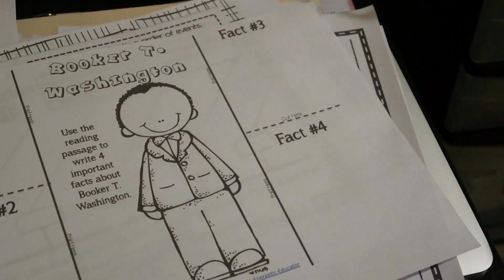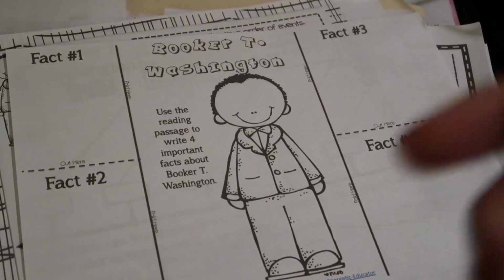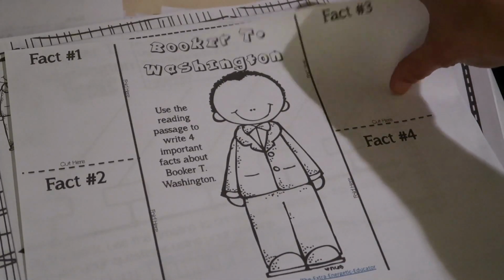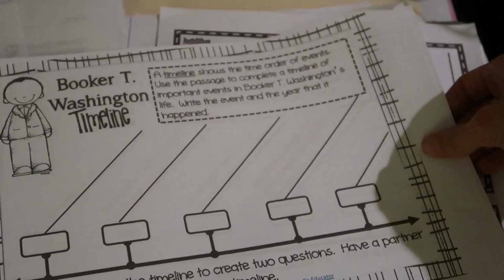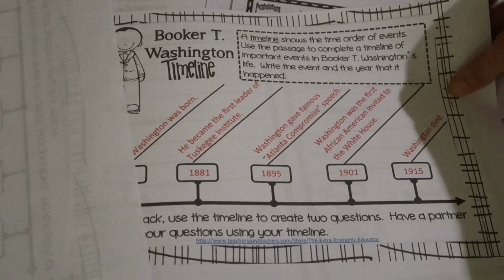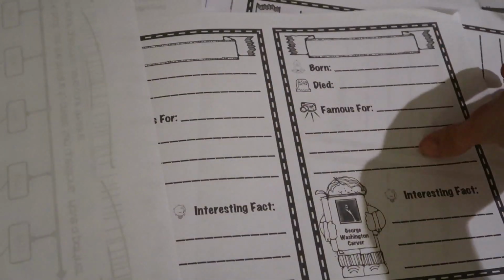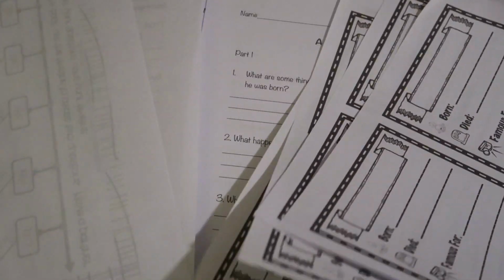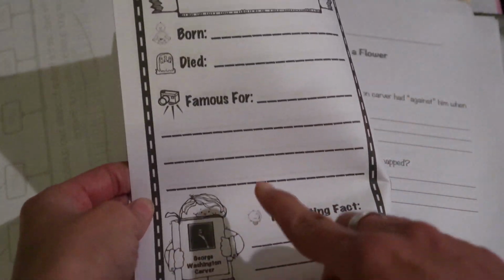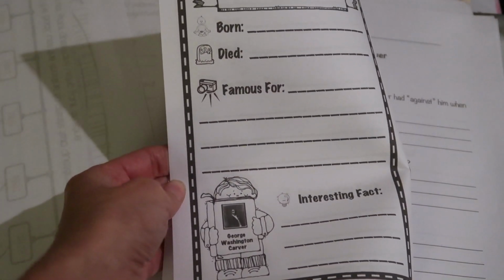I guess you can do this for the different grades of the kids. Here we have for Booker T. Washington, you read, and then you write 4 important facts about him. There's also a timeline that the kids will fill out. It explains what a timeline is, and there's the answer for the timeline. And then these are more sheets. You can cut them, and that has information. I'm going to have them do one for each person he's learning about to make like a little booklet.